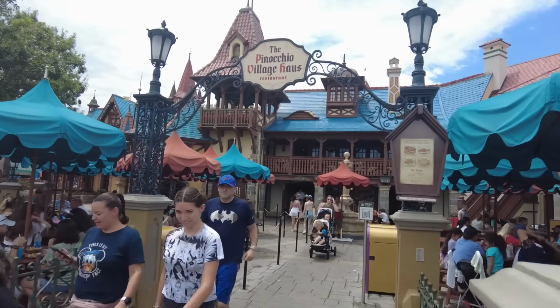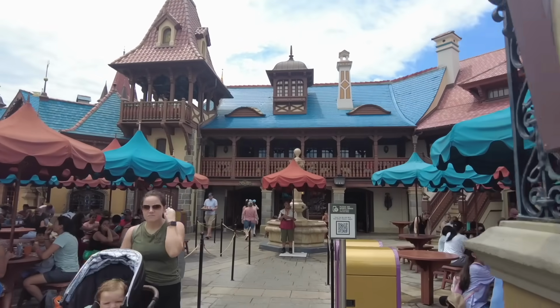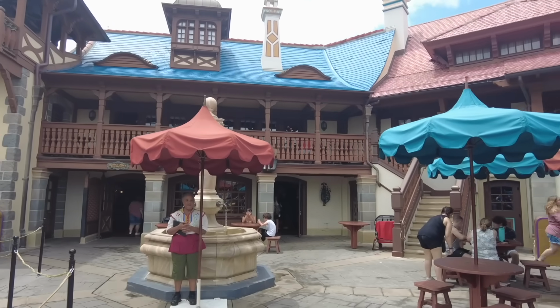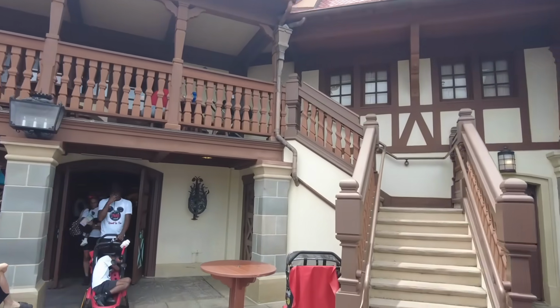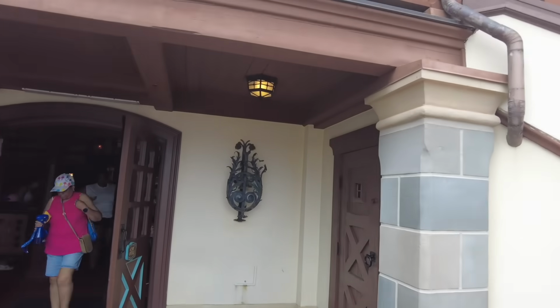All right, we've made it to Pinocchio Village House for one of our worst new snacks in Disney World. Pinocchio Village House is a Pinocchio-themed restaurant. They serve up pizza, salads, tomato soup, that kind of thing. Really basic, pretty mediocre. It's not what I would recommend food-wise. It's not bad per se, but I think there is a worst new snack here on the menu, according to our team.